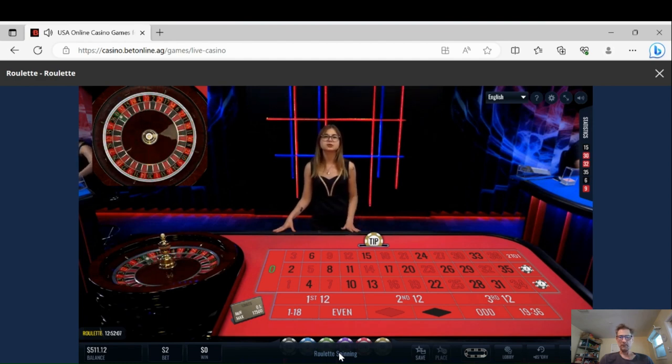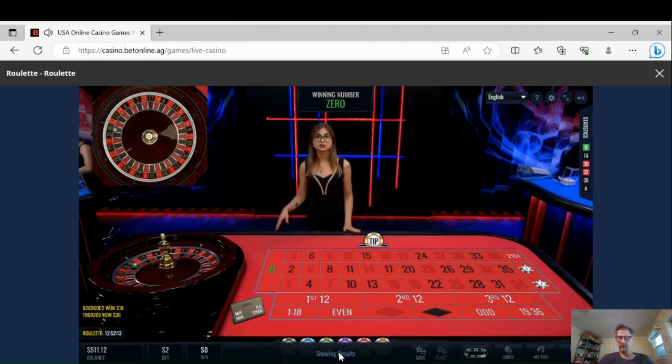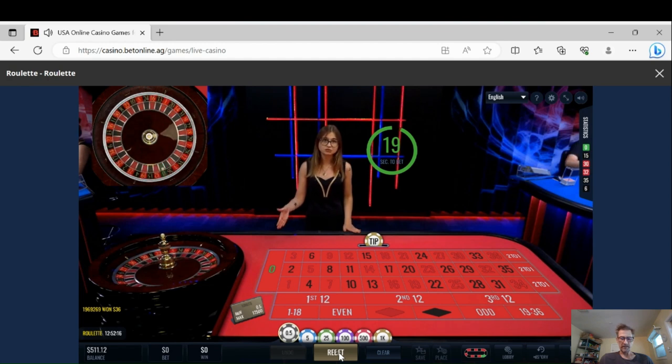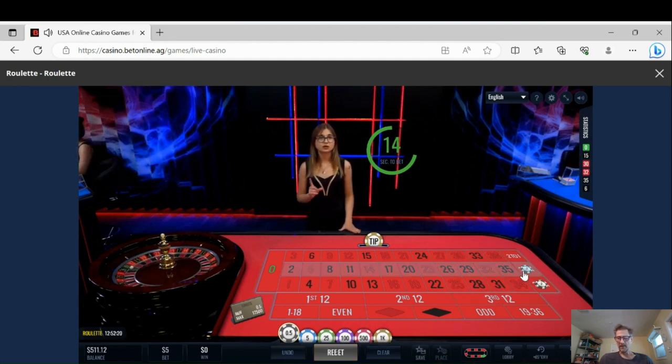Oh, and there's the zero. Damn it. Has to happen, right? I mean, it's there for a reason. So sooner or later, it's going to hit. And there it is. Rebet, double, and let's triple.